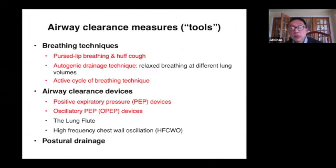So talk about airway clearance measures, okay? So again, I'm not an expert in this. Find a physical or respiratory therapist who knows a lot about this, and they can teach you, one-on-one, how to best use some of these devices. I look on them as like tools, right? One tool may work for one person, another tool will work better for another person. So find out what works best for you.